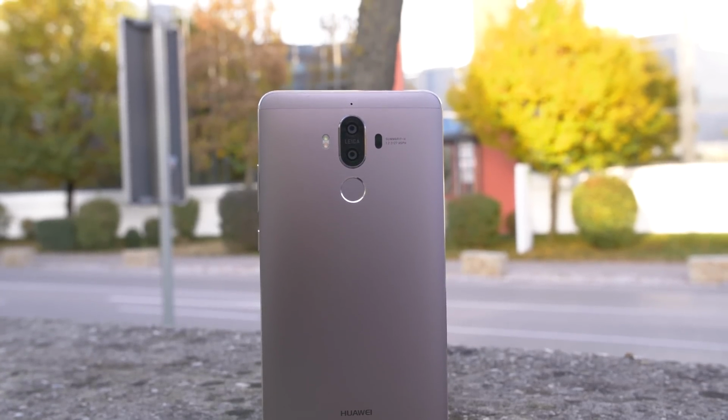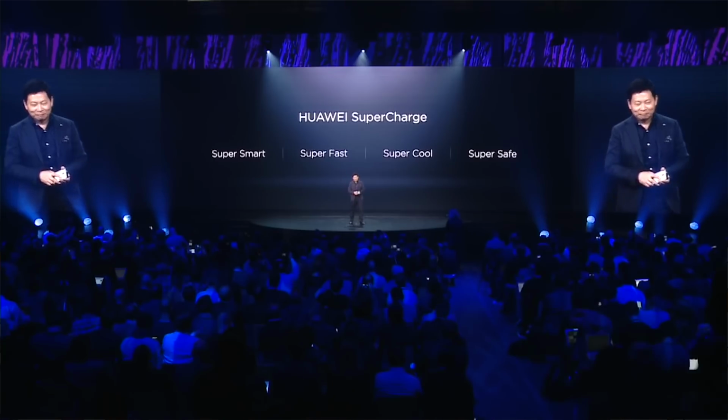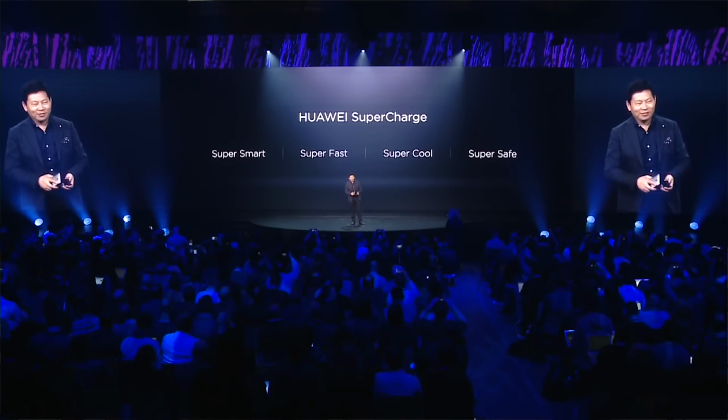Now, of course, there's no wireless charging, and that's expected since it's a metal phone, but it does come with Huawei's Supercharge. So the phone will charge faster than Samsung's Fast Charge and Qualcomm's Quick Charge, all while keeping the phone much cooler. So here are my closing thoughts.